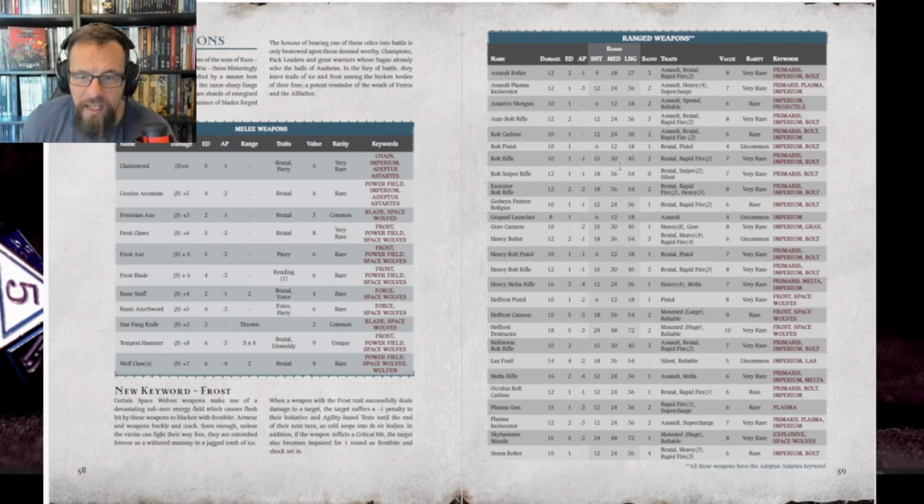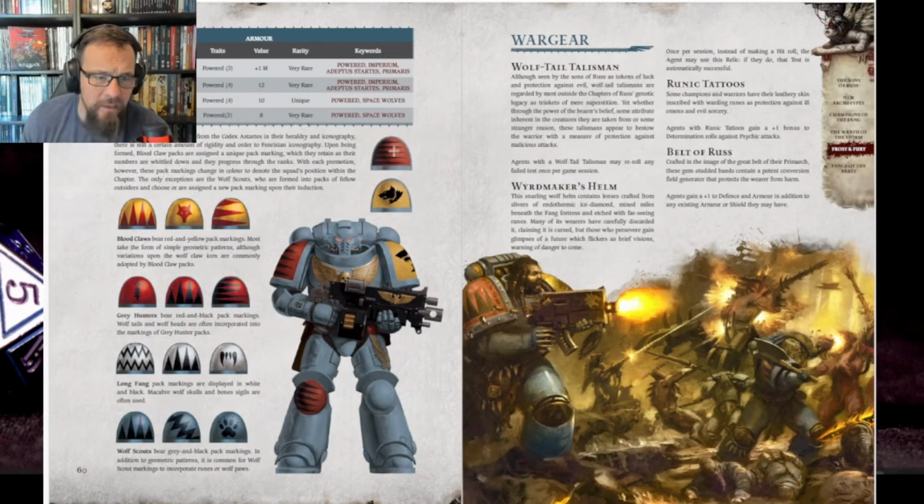If you want to be that type, from bolt sniper rifles here to Hellfrost pistols, Hellfrost cannons, meta rifles, and then a Skyhammer missile right at the bottom. This is the bit I was saying about the painting set. So we've got 4 different types of armour that will be assigned to the characters, as well as, depending on which sub-faction you're in, Blood Claws, and it gives you an example here, Grey Wolves, Long Fangs, and Blood Scouts.